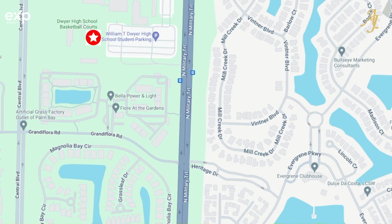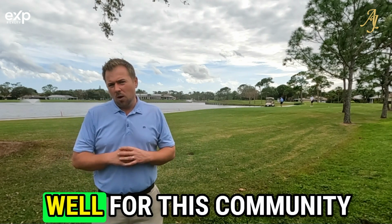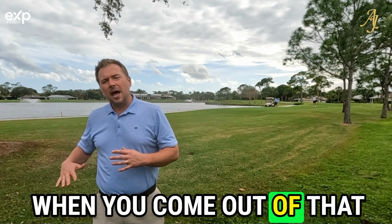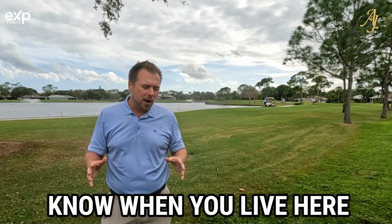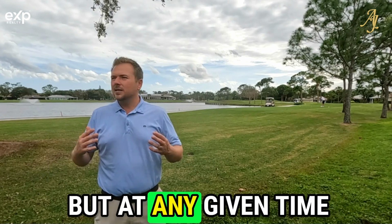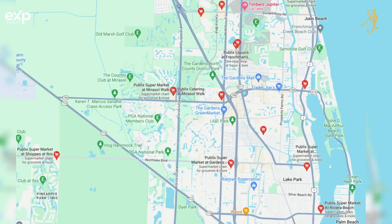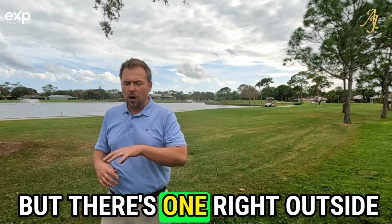It's located right by Dwyer High School, which is one of the Palm Beach Gardens high schools. Literally, you could pretty much walk to it. Schools rate pretty well for this community. When you come out of that Hood entrance though, immediately there's going to be a Publix right there. And folks, if you don't know, when you live here, really, I tell you where the closest Publix is, but at any given time, and no kidding with Evergrene, I think you have 5 Publix probably within 6 minutes of you at that location. So we always have grocery stores really close to us, but there's one right outside.